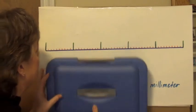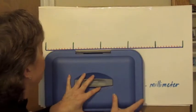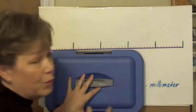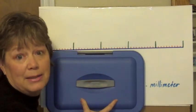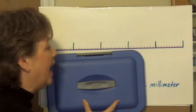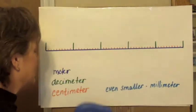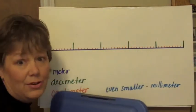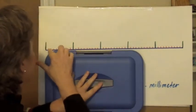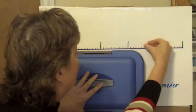So I could take it a little smaller. I could measure it in decimeters. And I could look up here and say, it's 1, 2, 3. It's about 3.5 decimeters. But that's still not the most precise measurement that I could give off of this one. I could count my centimeters and be even more precise.